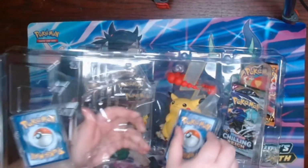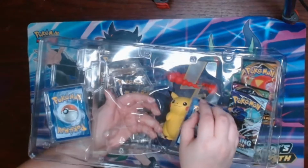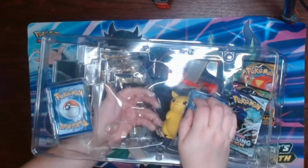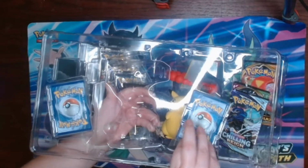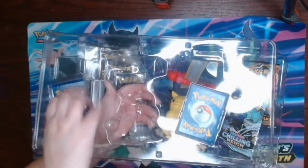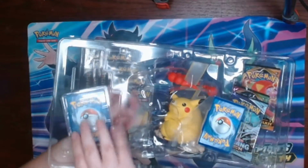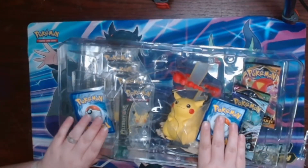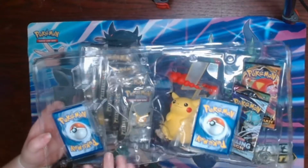I know that's the Vivid Voltage. From those Vivid Voltage, Astonishing Volt Tackle, that's what it was in Japanese. That's from those promo packs. It was the super rare card to get. The super happy hugging Pikachu. Ready?